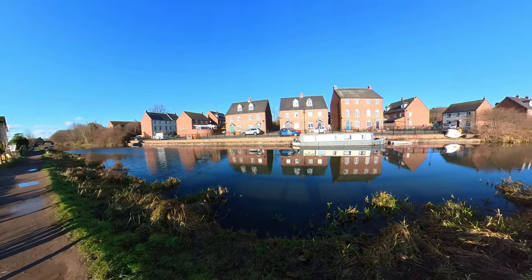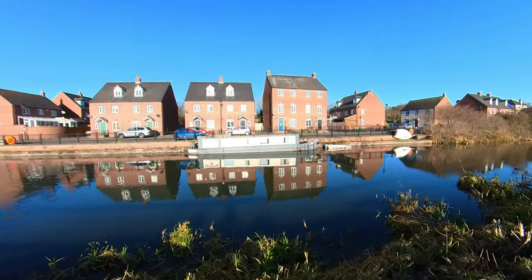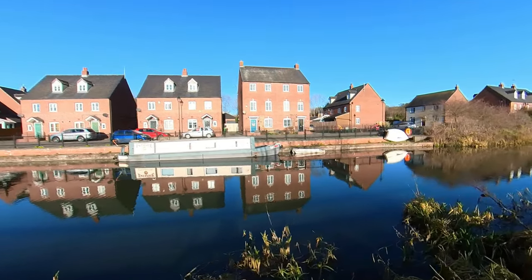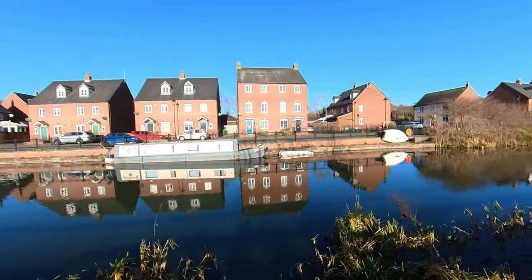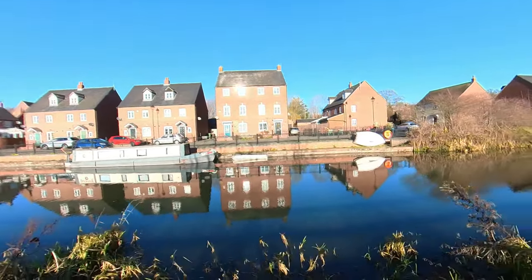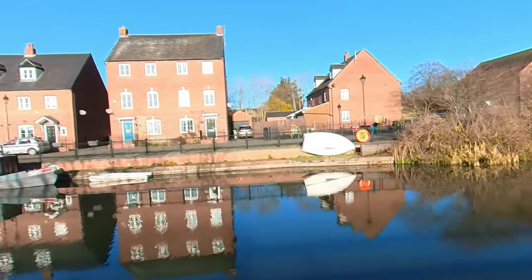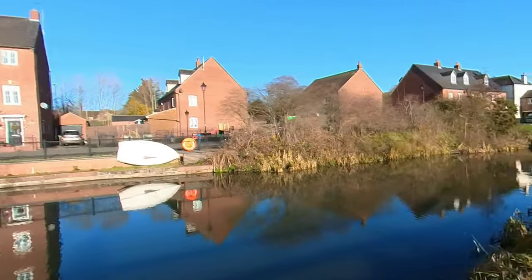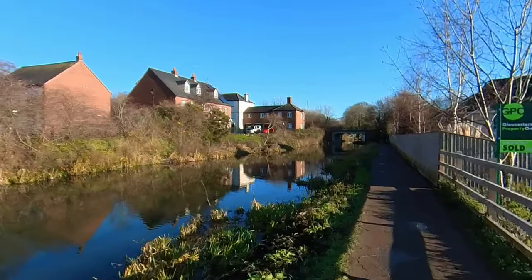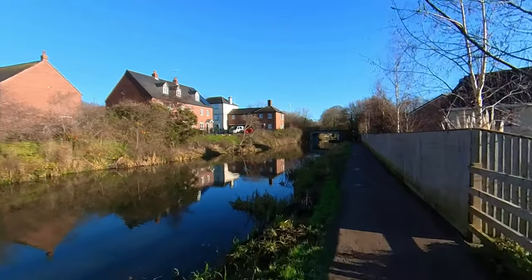Lovely clear straight stretch here, nice and wide. It's on the edge of Stonehouse. We're approaching the main road now, which comes across the bypass. It's nice to see boats on here though. We've got a narrow boat there, as well as a couple of boats moored up there, which I expect to use. Helps keep these clear when they're not in full use. I don't think it's far off from this section being open. But any boats running up here would be a big help.